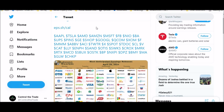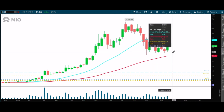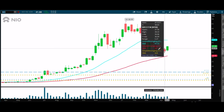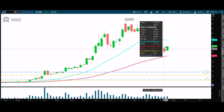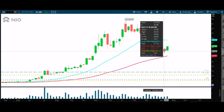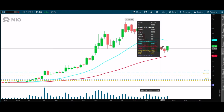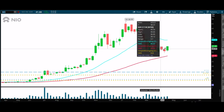And the first one that we're going to look at is a popular one that we've looked at recently, which is NIO, ticker NIO. So let's go to the chart. Now, I purposely have a weekly chart up here first because I found this to be a really strong weekly close. And if you watched in the last video on this, we discussed how important this weekly close would be. And you can see we closed at 41.08, and the previous high was 39.33, and the previous high here was 40.65. So that is very bullish to close above both of the previous week's highs.